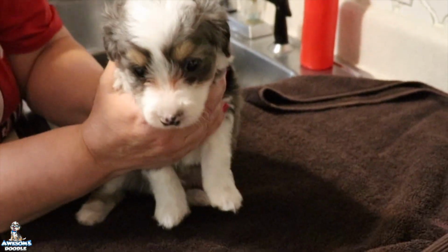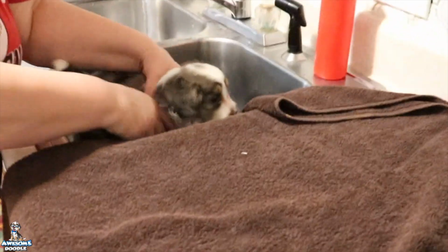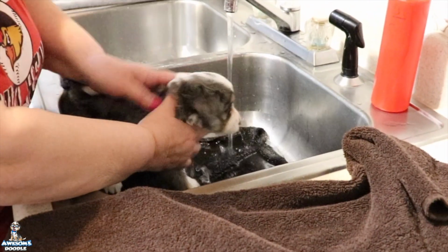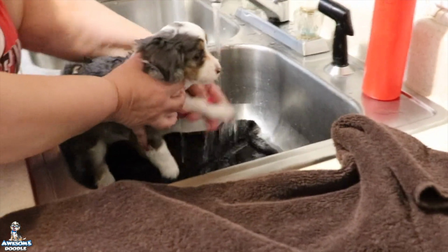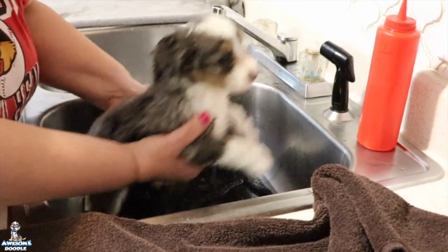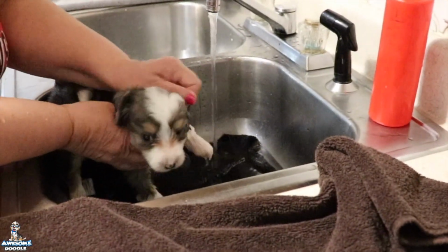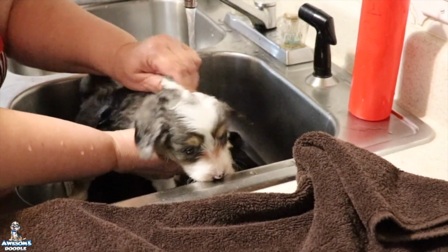And we've got Fergus, and we're getting ready to give him his first bath. And there we go. He's like, wow, what is that? They all have such different first reactions to water. He's like, whoa, what's this? I'm like, oh, that's okay.